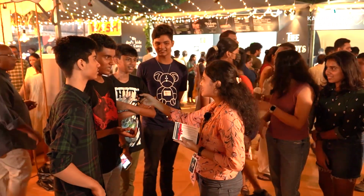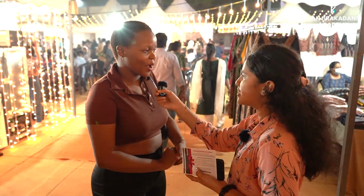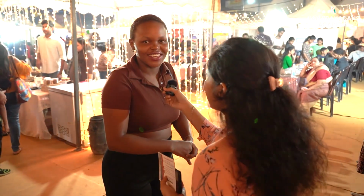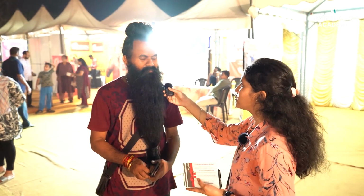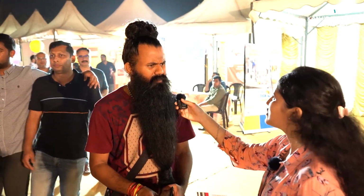Just a simple guess. Is it a ball? No, not a ball. Goes up and down but doesn't move. Just give me a simple guess. Lift? Lift.